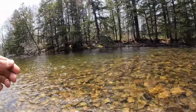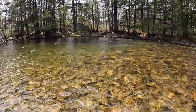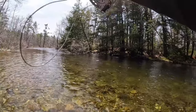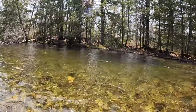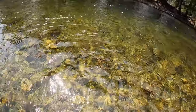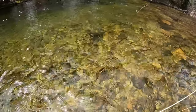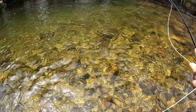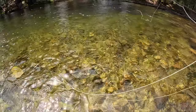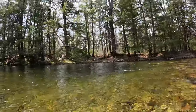Up on this pool here, stay out of sight as much as possible and keep the foot noise to a minimum. I'll let that go all the way to the end of the pool there, and then reset it. Nice long drift. No fish. Fire that back up there again, right at the head of the pool. Definitely not ticking bottom, but in these deeper pools, they might come up and actually hit it. Oh, I might have just seen a fish move in there. Not 100% sure.